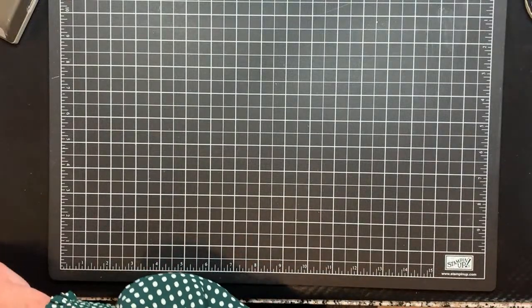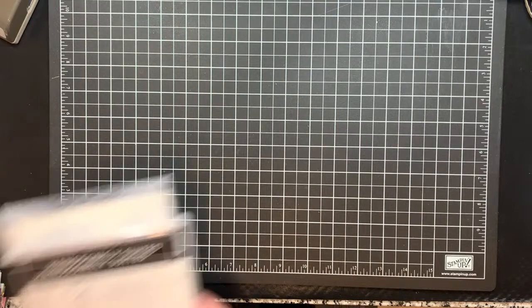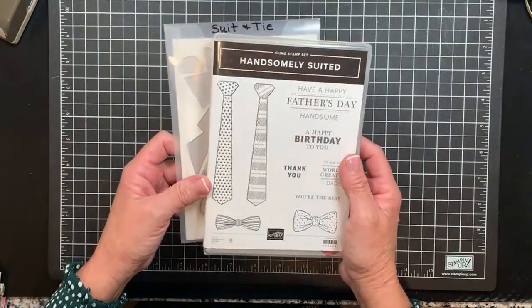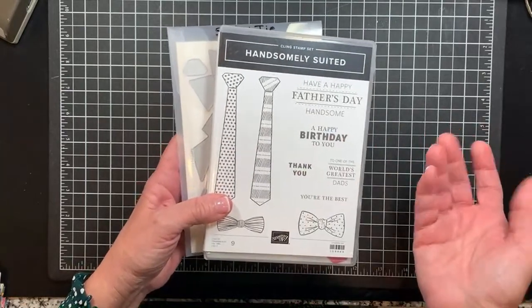I'm sliding that off to the side, and I'm moving over to this masculine suite that's called Handsomely Suited. Now, my husband hasn't worn a tie in decades. He's retired U.S.